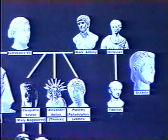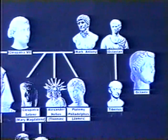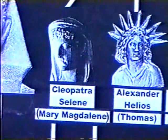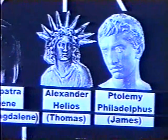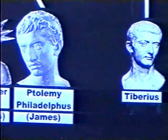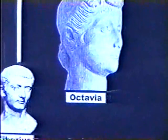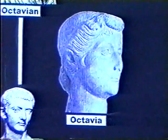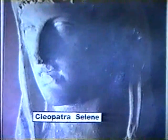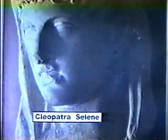After being captured by Emperor Octavian, Selene was raised in Octavian's royal household with her 2 brothers, and with Octavian's son, Tiberius, who became the next Roman emperor. They were raised together by the emperor's sister, Octavia. Selene eventually married and became the queen of Mauritania. Like her mother, Cleopatra, Selene wore the headdress of the goddess Isis.